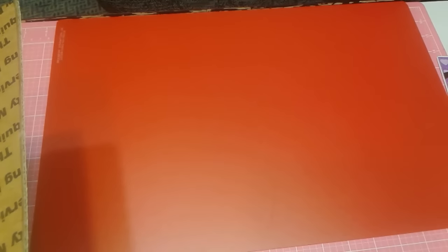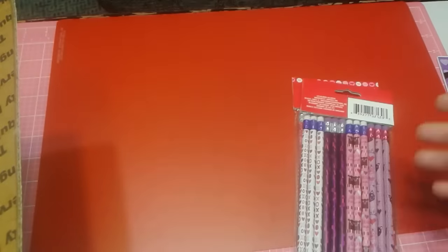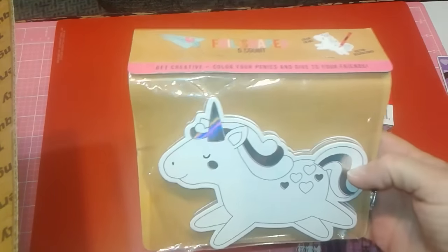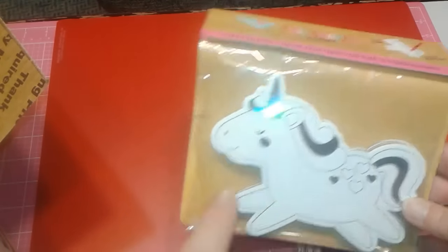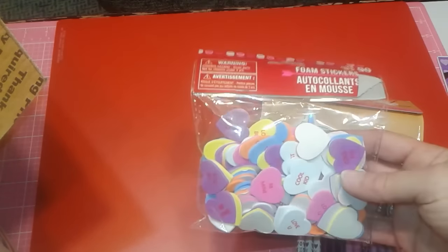Thank you. She included quite a few things, folks, for the kids, so this is pretty awesome. So she gave them some pencils, which is just great for the bags. Oh my gosh, she found these. I was on a mission for these. I could not find them. This will be adorable. We can put some of these in the girls' bags or boys. And look at all these cute embellishments.